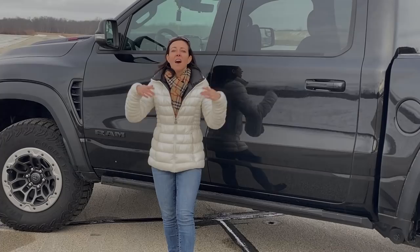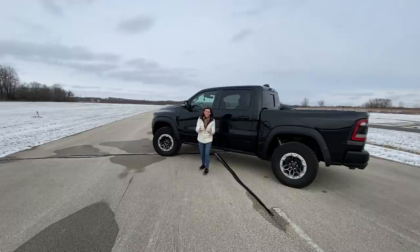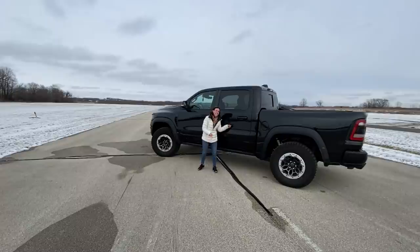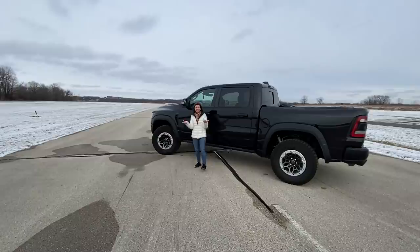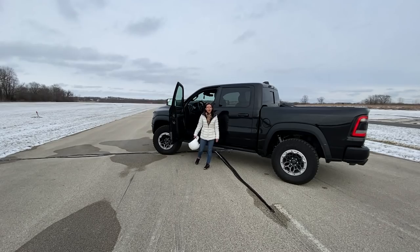All right, so now it is time for the surprise. I brought you to an airfield at an undisclosed location somewhere outside of Chicago. And while I know this doesn't quite fit with the theme of what we're trying to do here, you can't give me a vehicle like this and not expect me to try launch control. We just wanted to be sure that we did it safely. So we have a friend who owns an airfield. We came out to one of his runways and I brought my helmet. So let's go check it out.